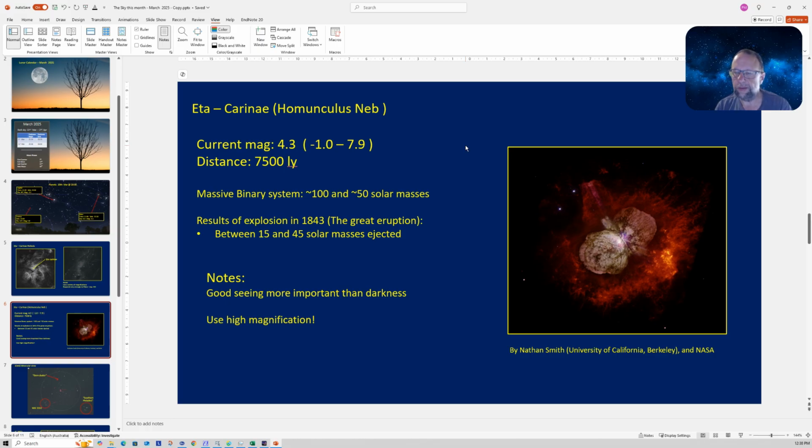Because of its intense brightness, you don't need to use a nebula filter. It's better without a filter, and you can use really high magnification, as much as the conditions will withstand.